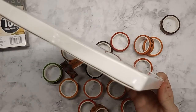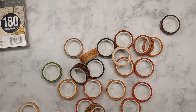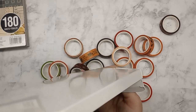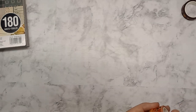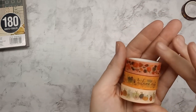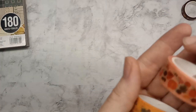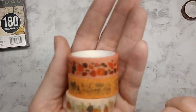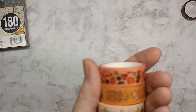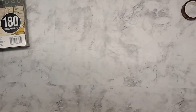Okay. Do I know where I'm putting all this? No, because I don't have a box or container or anything big enough to contain these. So let me see if I can pull some apart or pull some out. So we've got pumpkins, and oop, that one's upside down. Yep, there it is. And then this one has words. It says autumn day, fall, autumn vibes. And these just have pumpkins.